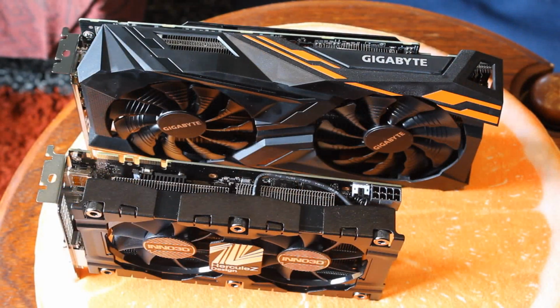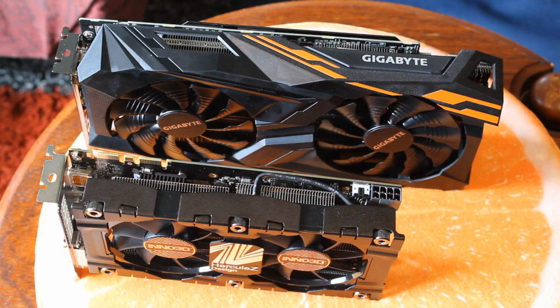Bizarrely, the little Twin X2 here was quieter. Now, it's partly because the fans are much smaller. So obviously, when you have bigger fans, there's more air being displaced, and obviously more noise. Whereas with these tiny fans, that's not the case.